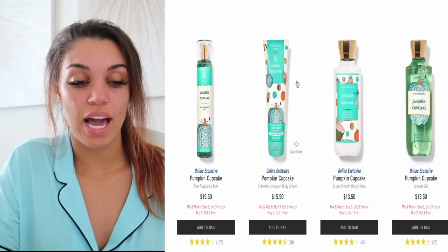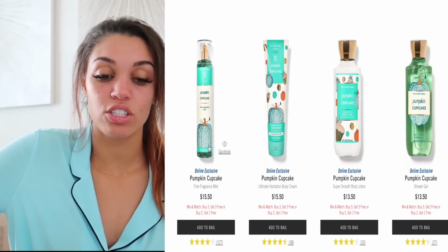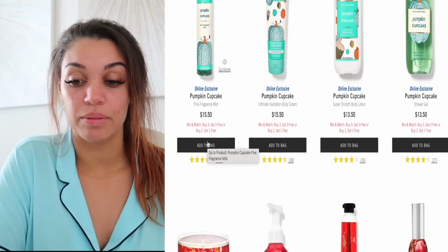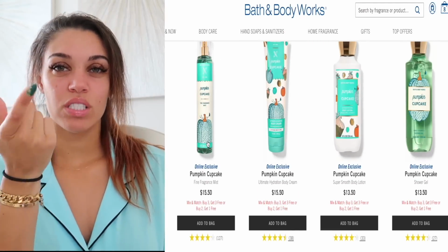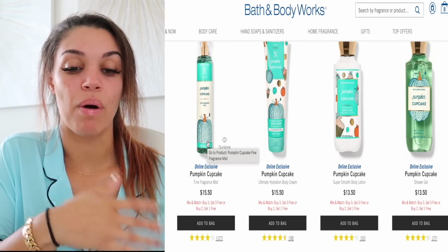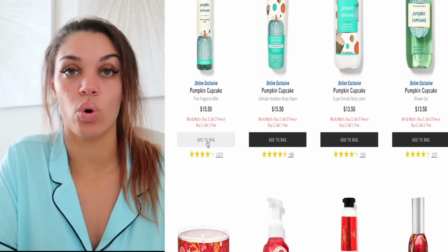Right here, as you guys can see, they have a collection of pumpkin cupcake. They have the fragrance mist. They also have body cream, body lotion, shower gel. They have all that stuff. So I don't know, if I like the candle smells of a lot of this stuff, then I'll probably go back and go ahead and order the body cream, the lotions, the mist or whatever. But for now, we're just gonna order the candles.